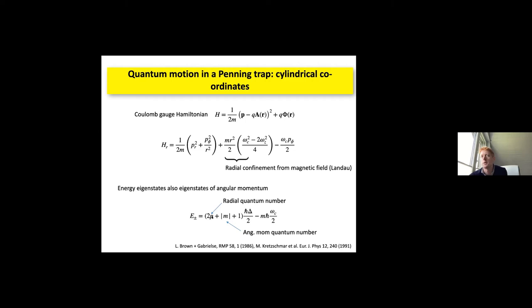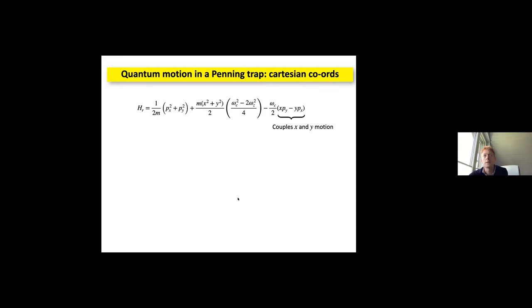So we can also do the same sort of thing in Cartesian coordinates and look at the Hamiltonian there. And it's sort of useful to do that. In fact, you'll see that the first two terms are pretty much identical. But what you see here is that what the angular momentum term is doing essentially is coupling together the motion in two perpendicular directions, which are X and Y, right? And that's basically the magnetic field contribution, the Lorentz force.